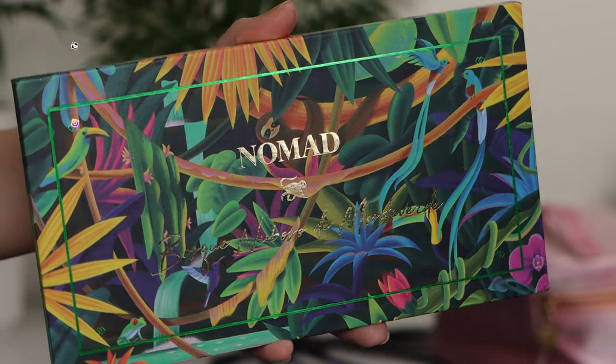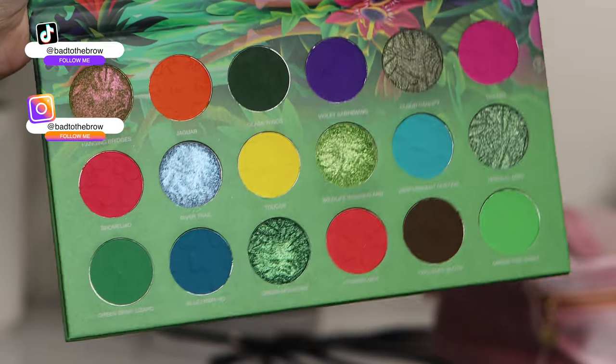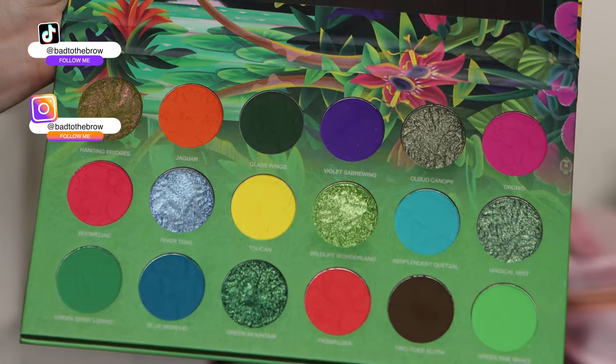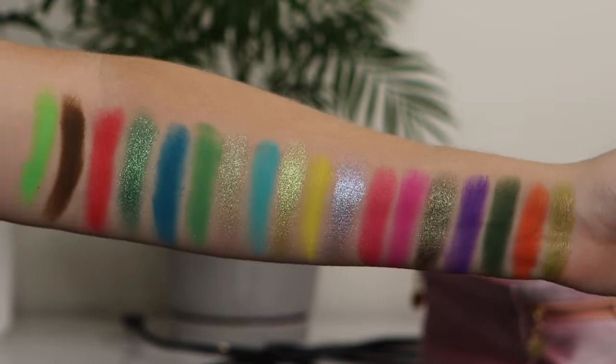Hello and welcome to today's video where I'm going to be featuring the newest Nomad Cosmetics eyeshadow palette, the Bosque Nuboso de Monteverde palette. And this is such a beautiful, colorful eyeshadow palette.